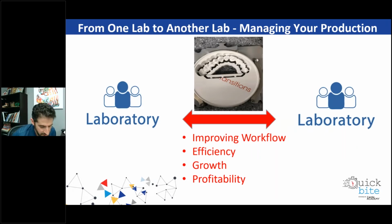Improving your workflow, efficiency, growth, profitability, those are the 4 most important things in the lab. So improving your workflow means, how do we actually take a crown from the moment it comes in, if it's an impression or if it's a scan, and take it through our system the most efficient way, the most economical way, and achieve the best results with still staying profitable and consistent, because you want those customers to come back. It's all about keeping your customers.